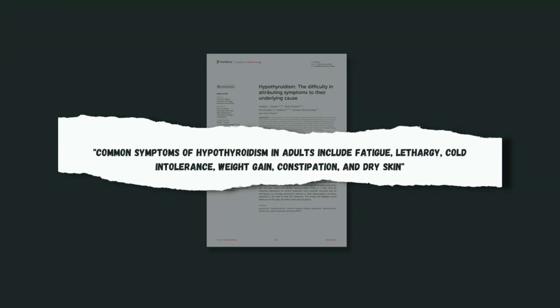Now, what do hypothyroid patients actually look like? What kind of symptoms are they complaining of? Well, common symptoms of hypothyroidism in adults includes things like fatigue, lethargy, cold intolerance, weight gain, constipation, and dry skin. Another important point to make is that these symptoms are non-specific, meaning there are so many illnesses that can lead to these exact same symptoms, which makes the diagnosis a little bit more difficult.